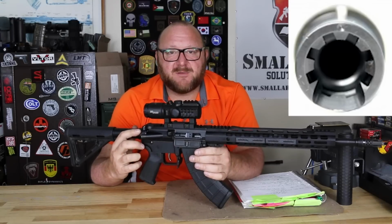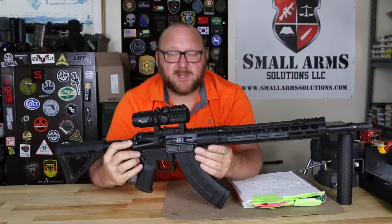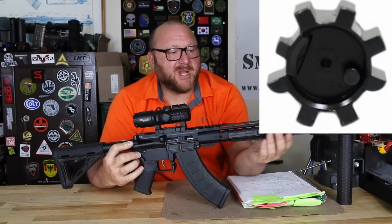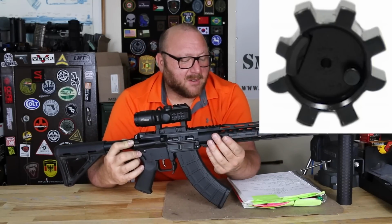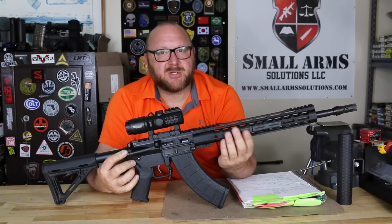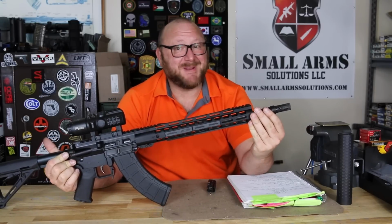The feed ramp, you have a single feed ramp instead of two ramps going up into the feed ramp. We have magazine overtravel tabs on the top of the upper receiver. We have some modifications to the bolt lugs, and also a change in the gas port size. So overall, we have a 16-inch chrome moly vanadium barrel, nitrided, with a 1 in 10-inch twist, 6 lands and grooves, right-hand twist.